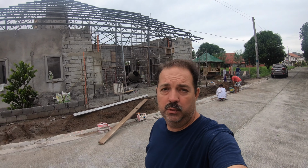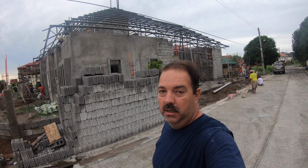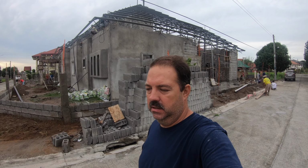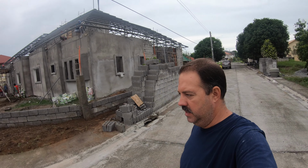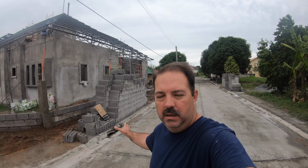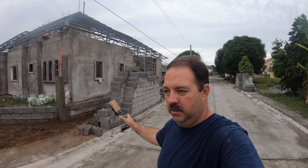We're on build day number 109 this morning. We have a full house today. Lots of people, lots of different trades on site, so we should be seeing a flurry of activity. We've got our regular labor crew in full force today.